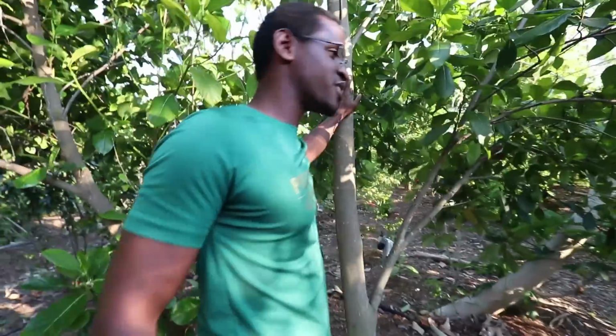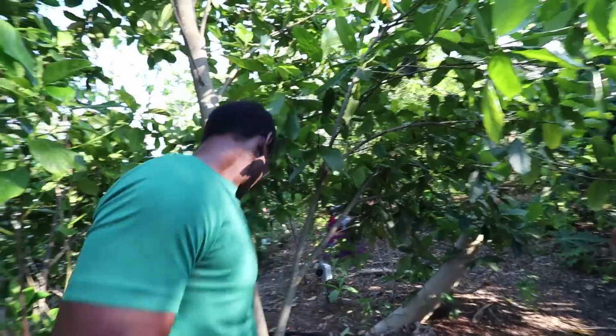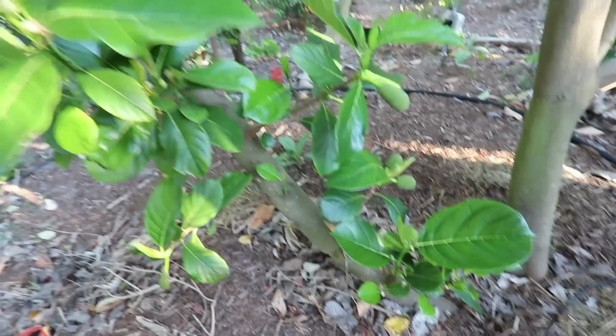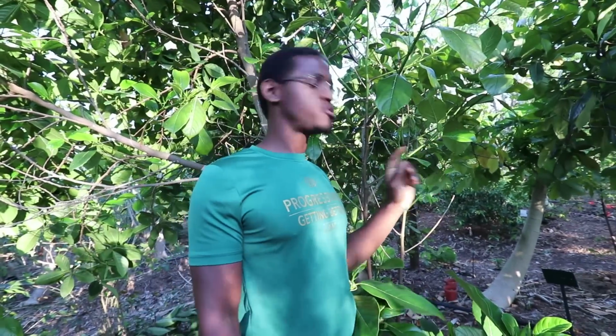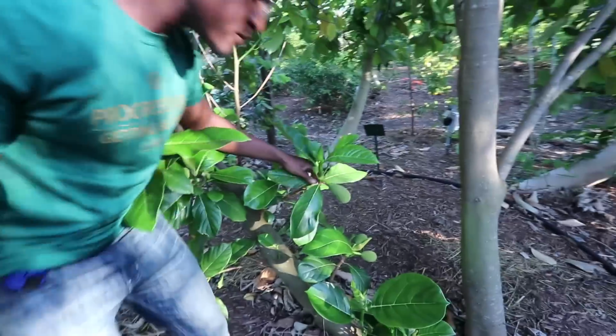Jackfruit, I believe, is the largest fruit tree in the world. It can easily produce fruit that is over 100 pounds. So we have one in the center of the food forest. It's about, I would say, 5 or 6 years old, maybe 7. It was probably 2 years old when they bought it. But it's been fruiting for at least a year, maybe 2 years now. It fruits during the summer, as you can see, the flowers are growing in.